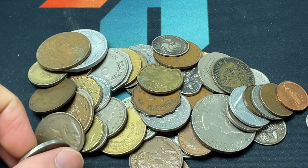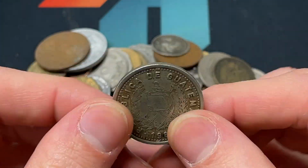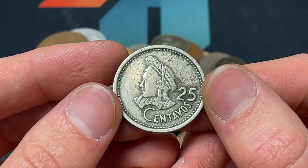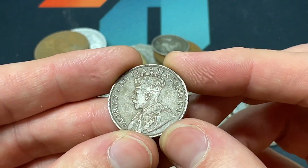And some exciting things starting out strong here with a copper nickel coin that is just a little tougher design. A Guatemalan 1981. It's well worn. They've got the outline of the rifles, which I always think is interesting, but I just don't see too many of these out there. So it's always fun to get stuff that's a little bit different.